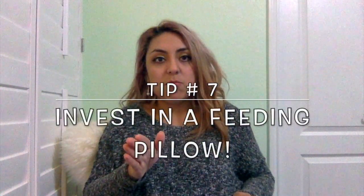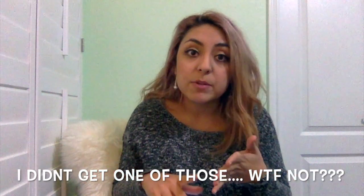So, feeding pillow. You need a freaking feeding pillow, okay? A Boppy, you know, a small one. You put it right here. It makes feeding, whether you're breastfeeding or feeding with a bottle, so much easier, especially in the nighttime when you're exhausted and you're just so terrified to drop the baby. Like, you could prop that pillow there, put your baby on it. I do not have one of those, okay? You need one. Get one.